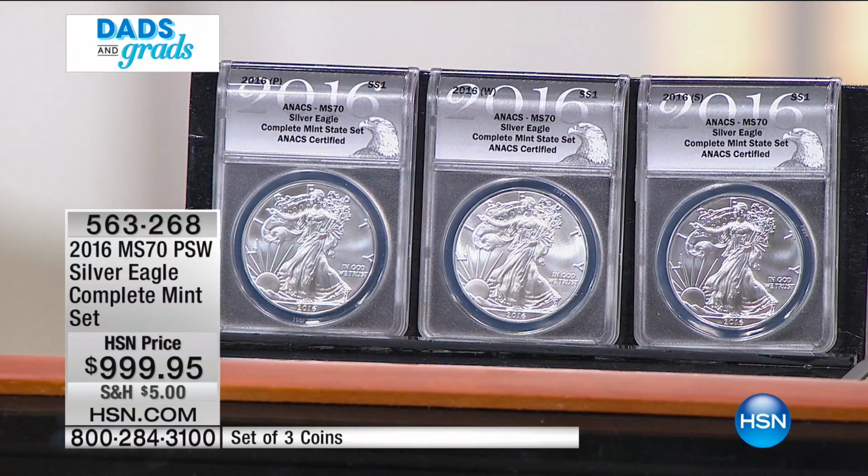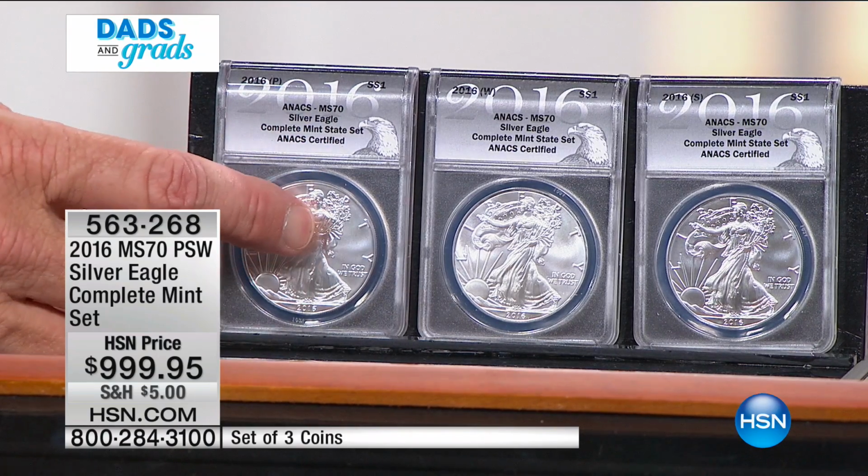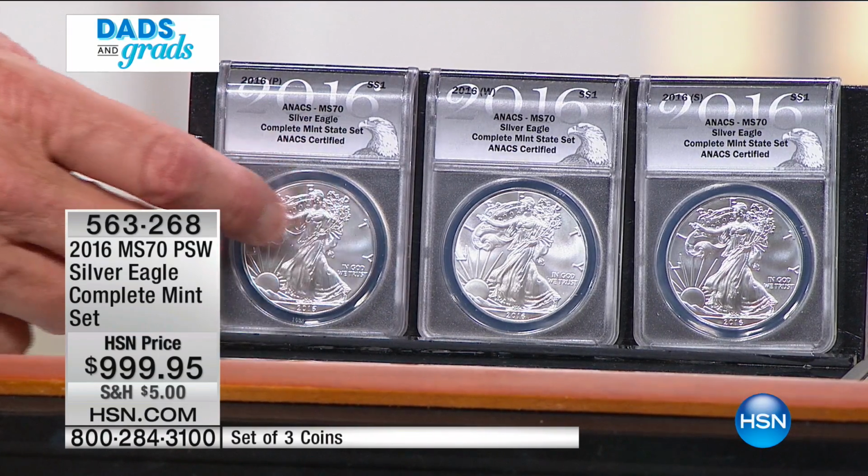Well, the 2016s are also rare. As a matter of fact, the 3rd rarest American Silver Eagle is the Philadelphia minted coin that you see right here.